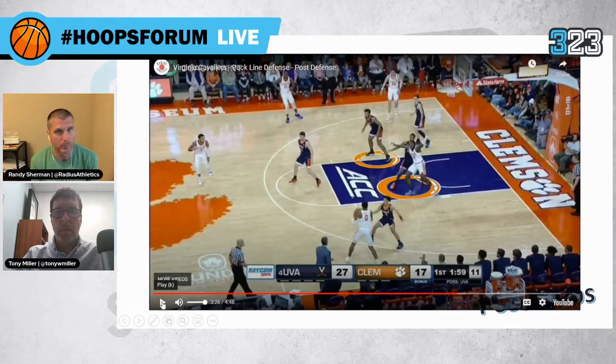He has to find skip passes and cutters and things like that. When you put two on the ball, someone's open, but you're making a guy who's not used to finding open teammates out of a double team make that decision. And to your point, I think Virginia makes it even harder on that guy when they send the other big, who, because of his height and with his arms up in the air, makes it even taller and really takes away vision for that post player. So they spring these, and their timing is good.